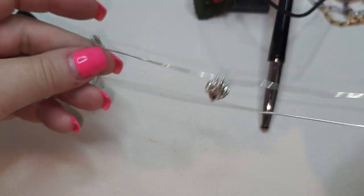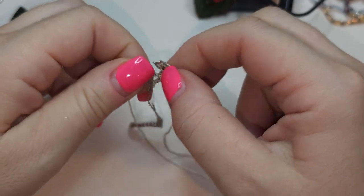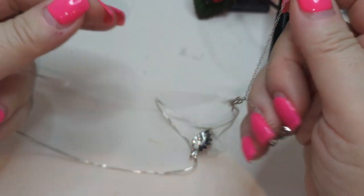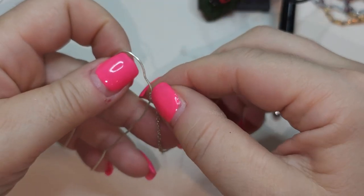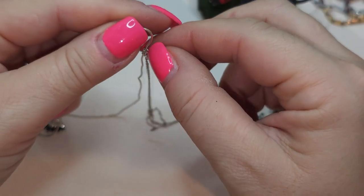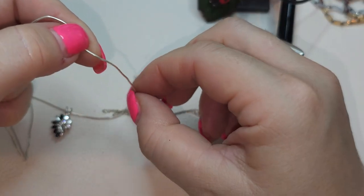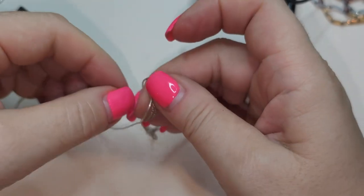And what do we have right here? A couple necklaces. This might be silver right here. Yeah, this might be silver. Let's see.